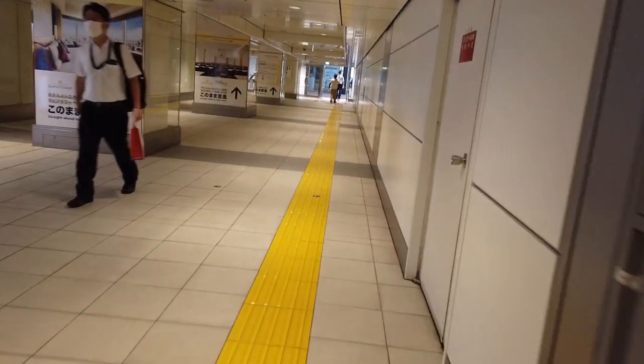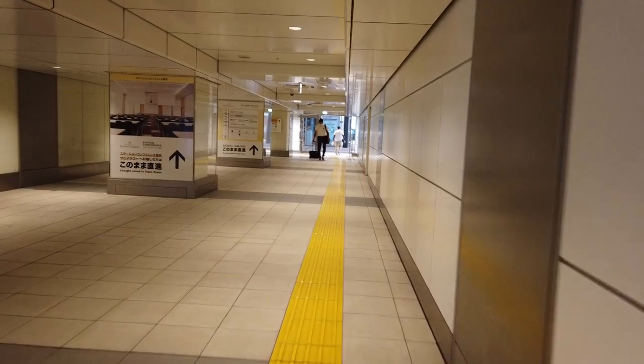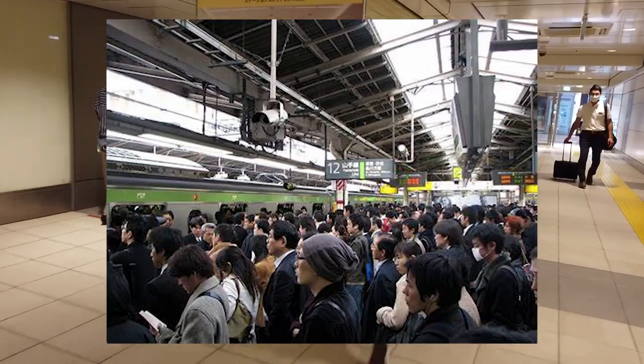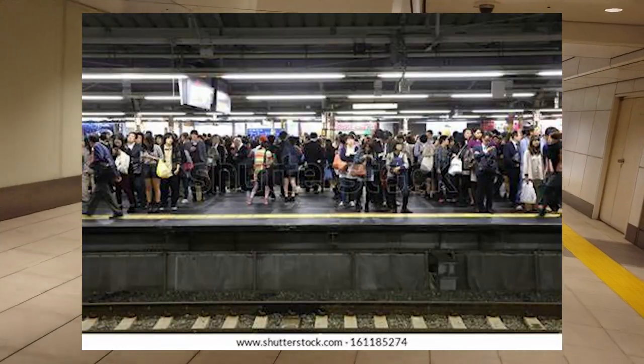Okay, ladies and gents, it's 5 o'clock. This is rush hour in Tokyo in 2022. See what it was like before? I'll put some images in of a mad rush for trains. And look at it now. It has really emptied out.